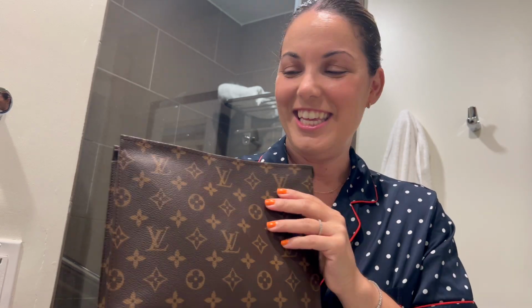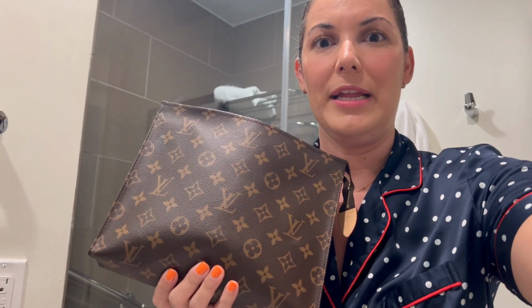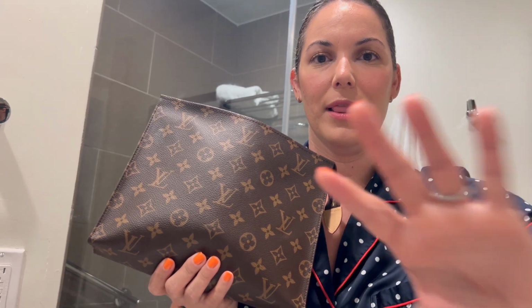So that is about it. I did bring my Toiletry 26 with all my goodies in here. I love traveling with this piece. I'm actually so happy that I was able to catch it before it completely got discontinued. I went on a hunt for all three once it was announced that it was going to get discontinued.